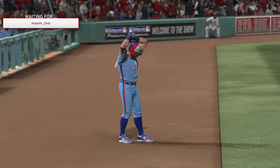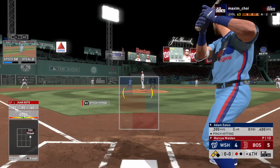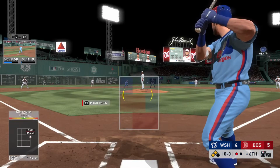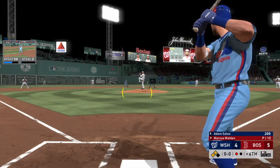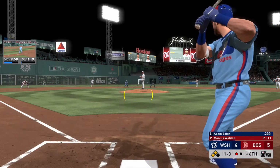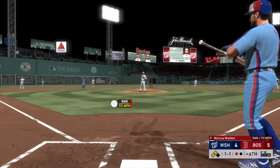Adam Eaton will be called on to pinch hit now, and he'll do it in a golden RBI spot as he's got 2 men in scoring position with only 1 gone in the inning. Sinker runs outside to start the at-bat, 1-0. We'll see if he can deliver here. Runners still at second and third with one away now. Fouled off.